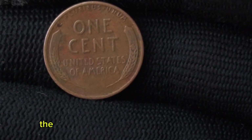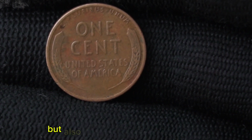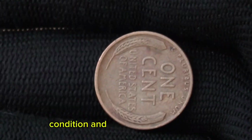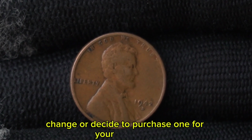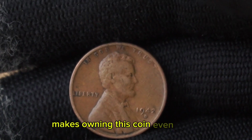So there you have it. The 1942 Lincoln Wheat penny is not only a piece of American history, but also a valuable item for collectors, depending on its mint mark, condition, and any unique features it might have. Whether you find one in your pocket change or decide to purchase one for your collection, understanding its value and history makes owning this coin even more special.